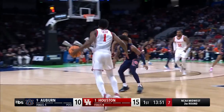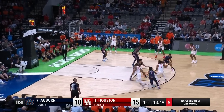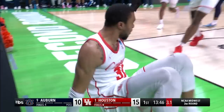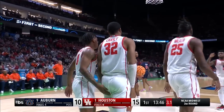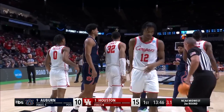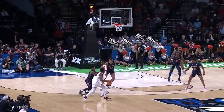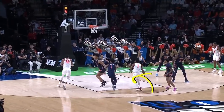We'll keep an eye on that clock. He knows how to beat it. We saw him do that at the wire. Nice pocket pass. And he is blocked by Cardwell on the way up. How about a nice little dive by Cheney, too? Just the composure to keep the bounce alive and off the dribble. Not a lot of guys can make that little play.